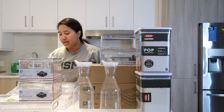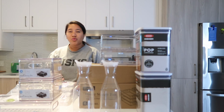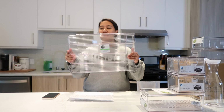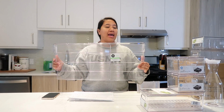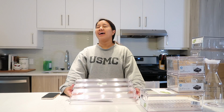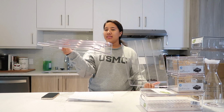So the first thing we have, this is the thing that I'm a little worried it's not going to fit. It's an expandable shelf. Did I think it was going to be this big? Absolutely not. Did I even bother looking at the dimensions? Absolutely not. Maybe I'll use half of it to organize like under the sink.